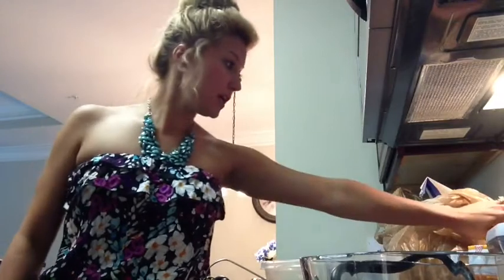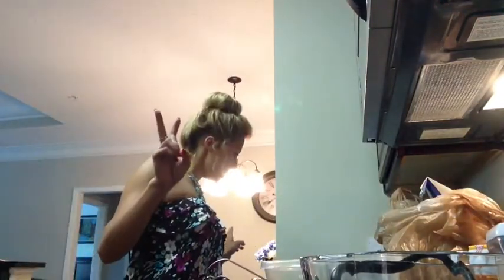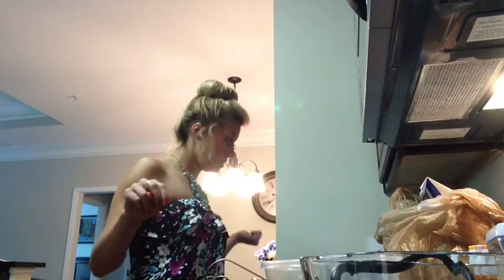Whew. All right, so step number 1, preheat the oven to 350 degrees. Step number 2, cream together butter and sugars until smooth. Here's a question to all my mom friends out there.